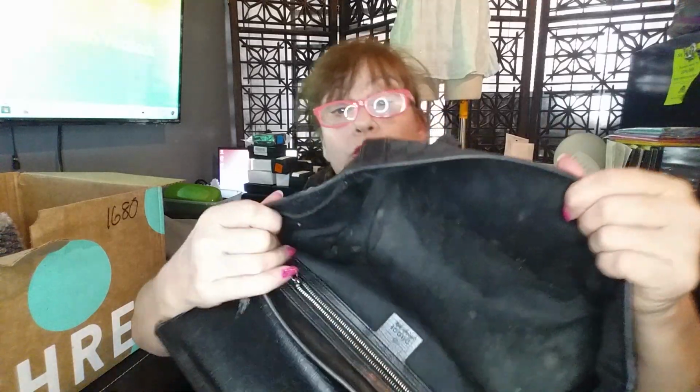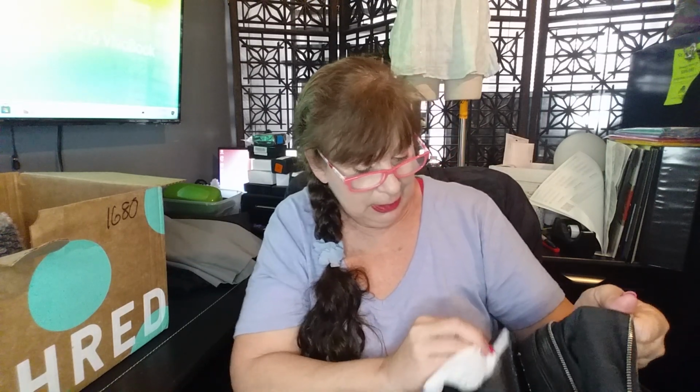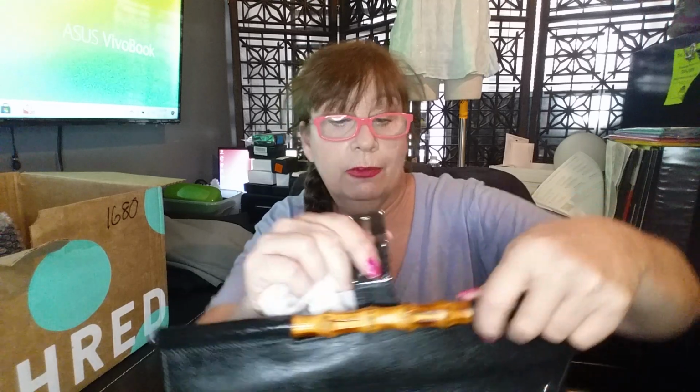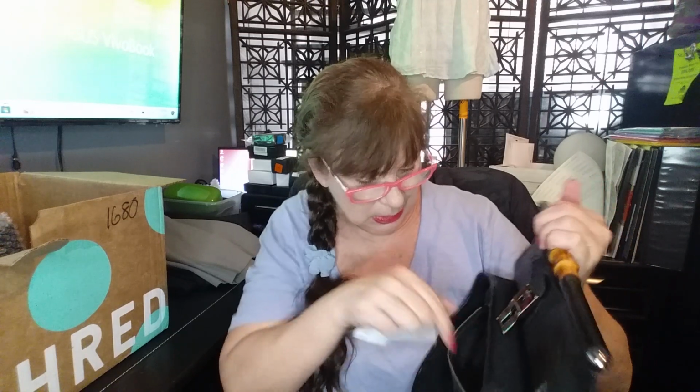Because the lining is extremely dirty, but that's not a big deal for me. Here is that Gucci tag, and there is the serial number. This looks like it has been sitting, that looks like gum. I can get that off. Peanut butter. Did I say that? Peanut butter on leather. There are some few threads, but I can take care of those. This might be one that I can reburnish that side if it's real. I'm thinking it is.